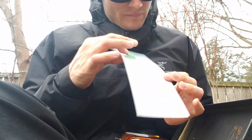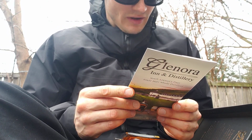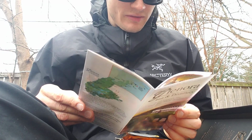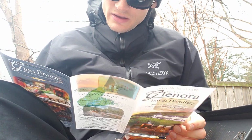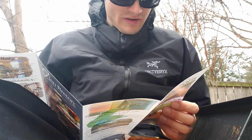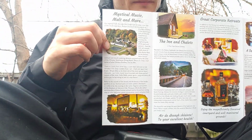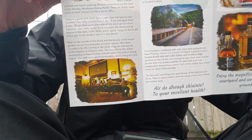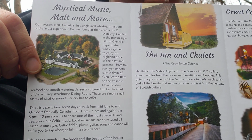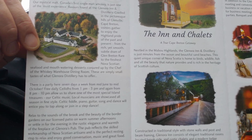Oh! They've included a nice little pamphlet since the last time I bought this stuff. So it actually has a bunch of information about the Glenora Distillery and the whiskey itself. Oh, that's actually quite nice. Yeah, so let's take a look at that. Try to get in close. So hopefully you can see that. If you would like to read more, pause here.